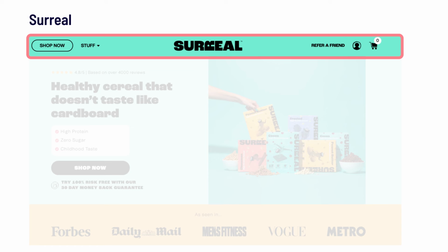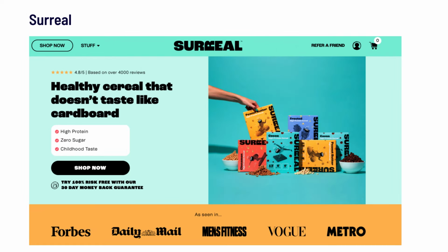So their menu bar is not that distracting. You don't have that many options. But we see usually in different websites, every single menu item or navigation menu has too many options. And people tend to get distracted from the main point. So for Surreal, their main conversion goal, they want you to click on shop now. That's what they want you to do.